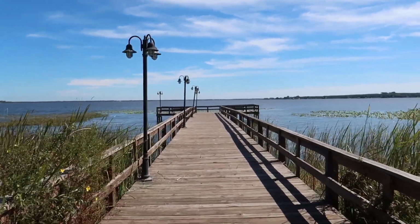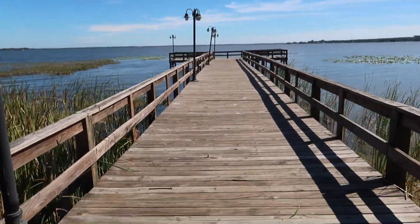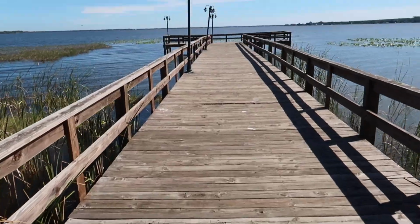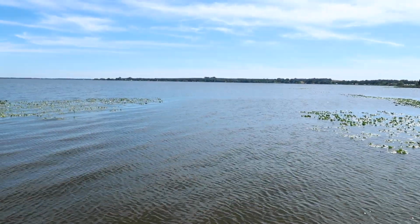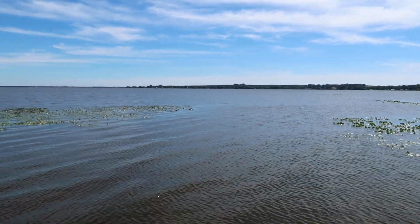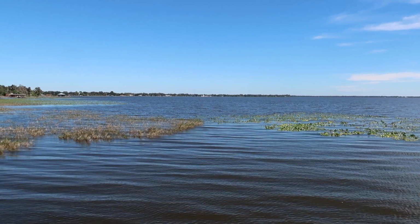This boardwalk right here, it's seen better days too. I'm gonna watch my step. Yeah, this is getting kind of old. Yeah, be very careful out here. Water is very murky. Not so clear. Still beautiful though. Hills, a ridge on that side of the lake, all the way around us. Orange groves and homes.